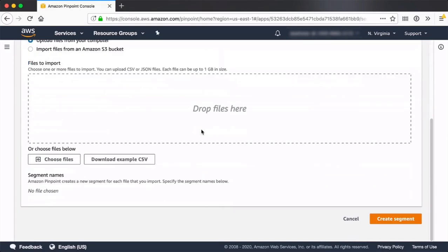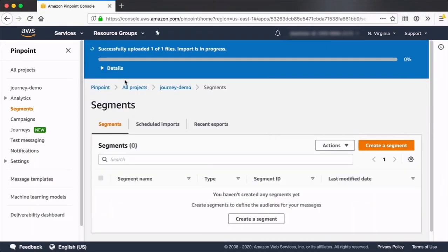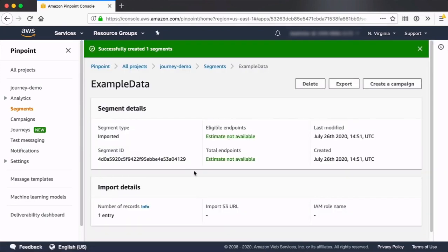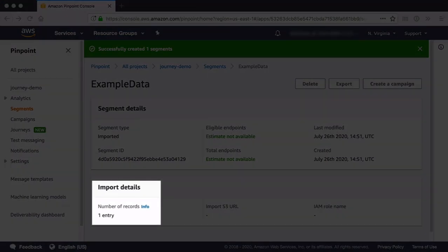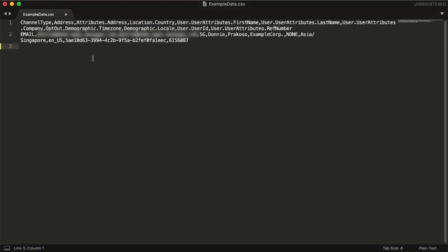So in this case, we'll pick Import a segment, as I'm going to import a CSV file that I've prepared beforehand. Once Amazon Pinpoint finishes processing, we will see that the type is now imported and showing total numbers of entries. In this case, we only have one entry. And if you're wondering how the file looks like, it's simply a standard CSV file with supported attributes that Pinpoint can process, like what we have in this example.